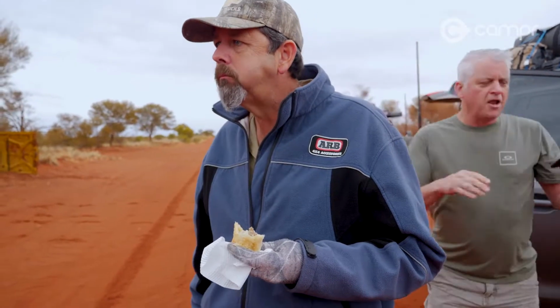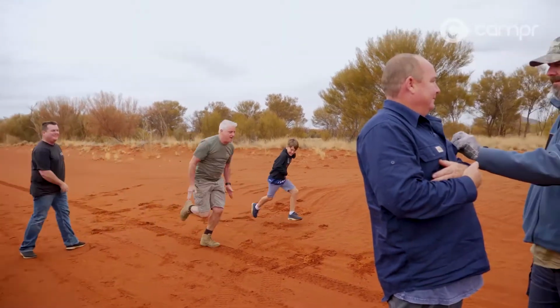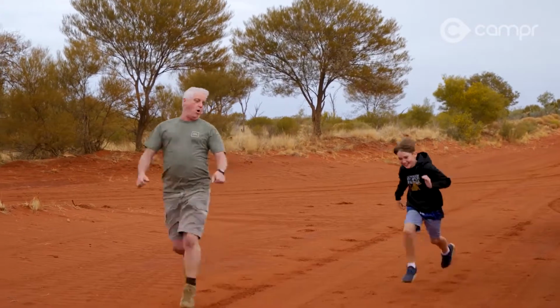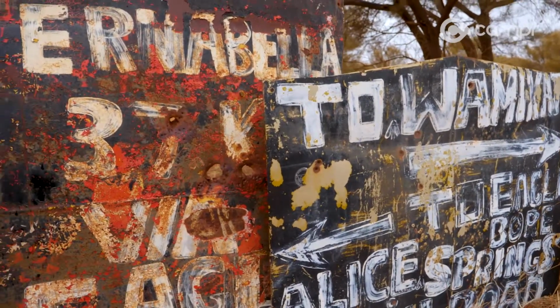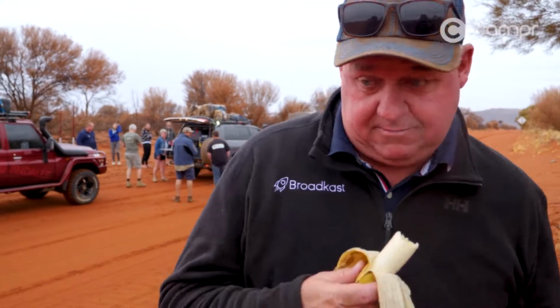A couple more hours drive and it's time for smoko and a chance to stretch the legs. Ready? 3, 2, 1, go. Back in the motor armor car! Always a good idea to invest in some HEMA maps or something similar when you're travelling out here because the signage ain't all that good.